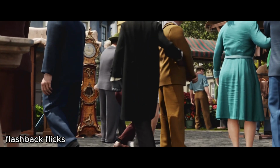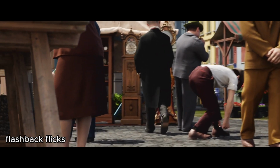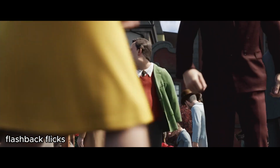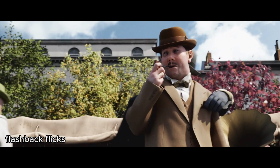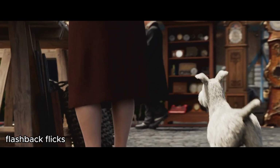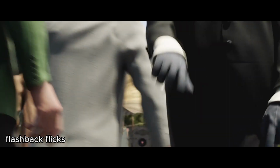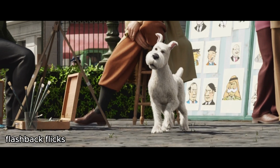Here, an old man named Silk, a skilled pickpocket, maneuvers through the crowd with precision and agility, his fingers deftly lifting wallets from unsuspecting victims. Silk is well practiced, and his eyes gleam with satisfaction as he counts the number of wallets he has collected so far. Following him closely is a white dog named Snowy, who seems to be observing Silk's every move with an air of curiosity and intelligence.